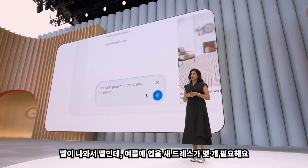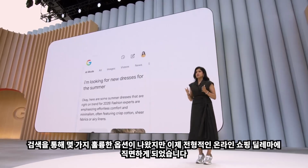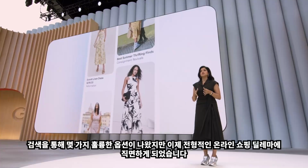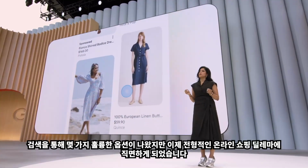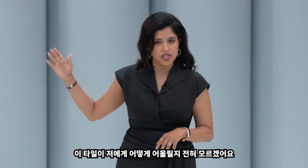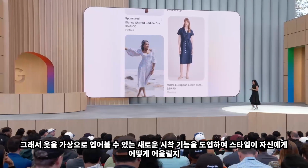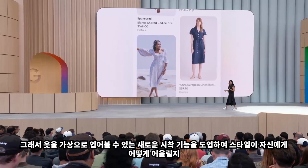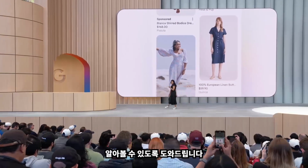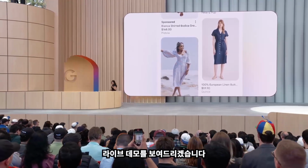Speaking of, I want a few new dresses for summer. Search gave me some great options, but now I'm faced with the classic online shopping dilemma. I have no clue how these styles will look on me. So we are introducing a new try-on feature that will help you virtually try on clothes so you get a feel for how styles might look on you. Let me show you a live demo.